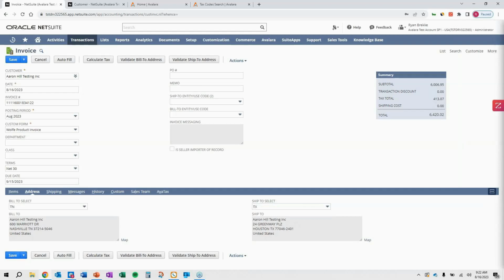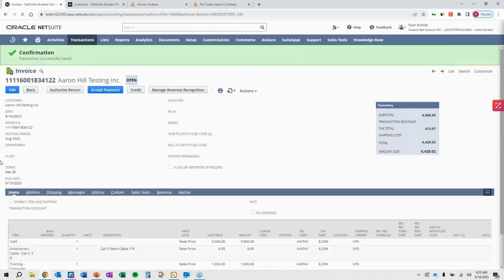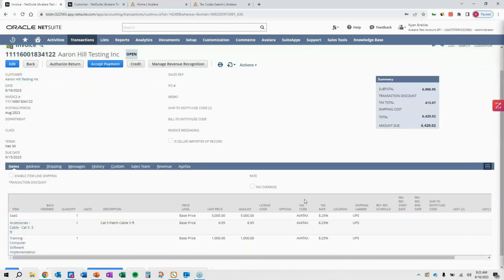So everything is updating in real time, in, I think, 3 or 4 tenths of a second. That API call is going out to Avalara and returning everything in real time. So I will save this transaction, and by saving it, you're committing the invoice, and the data is then getting pushed to the Avalara engine for reporting and returns filing. So once we get NetSuite to save this transaction, we'll come down here and see the rate is 8.25% for these products going to the ship to address.